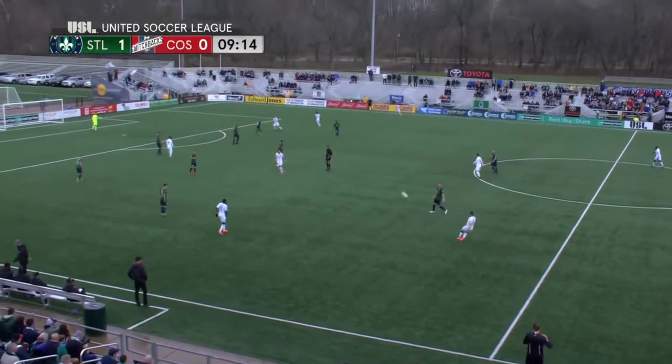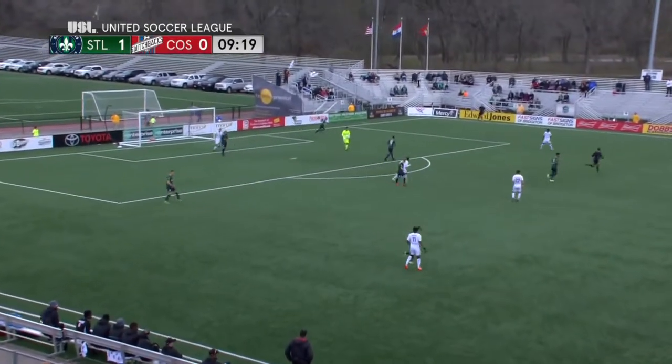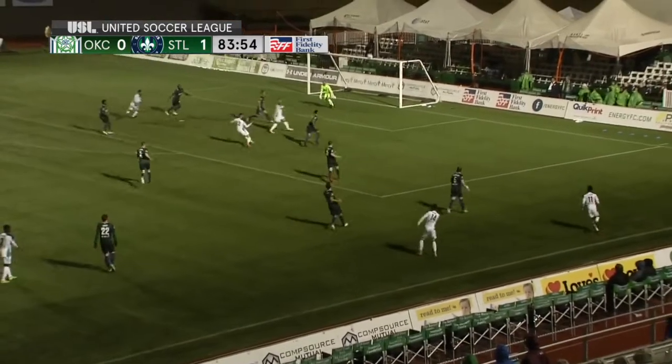Certainly a yellow card foul for me. Into the box, Fenlasen comes out. Way off the line, very aggressive that time. Switchbacks FC still with control. We'll send it in, and Fenlasen. Clean sheet, a third for Fenlasen.